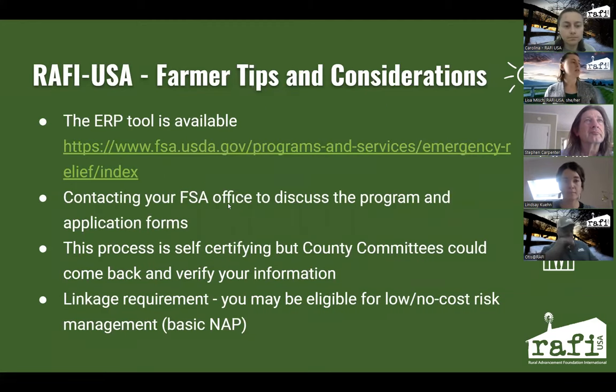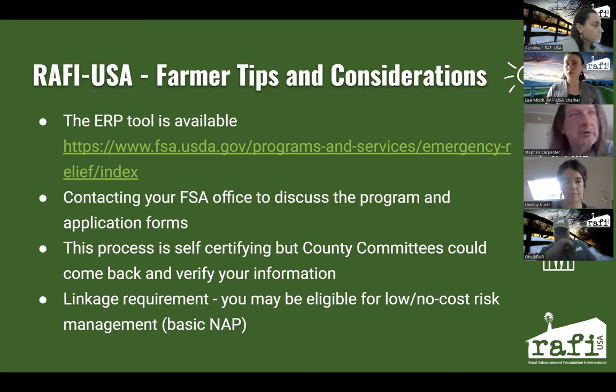Another thing to mention is USDA has created this tool that's available on their website, and we can try to put that link in the chat as well. It is a downloadable spreadsheet that helps farmers work through these calculations precisely. Especially if you need to do that adjusted revenue calculation, the spreadsheet might be useful to think through how many acres were affected, or what my price per bushel of a commodity was. It works through that pretty formulaically.